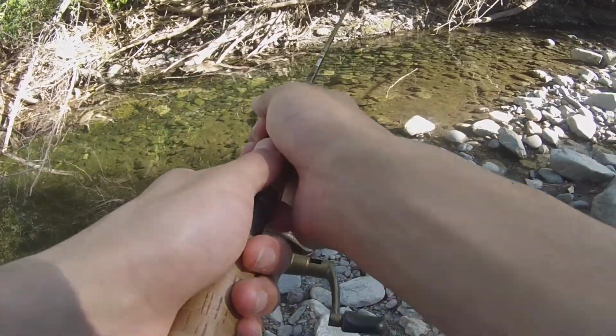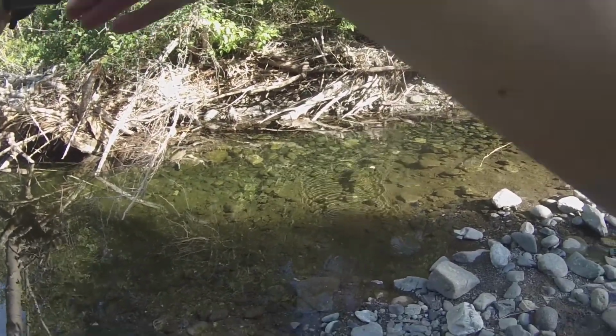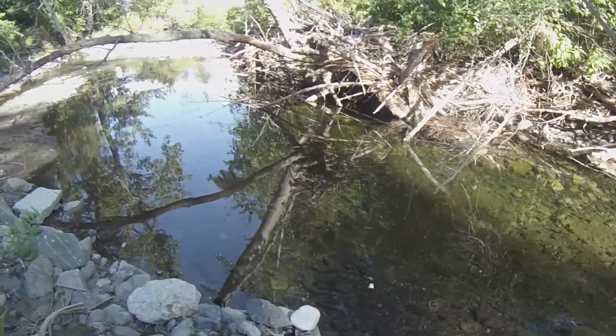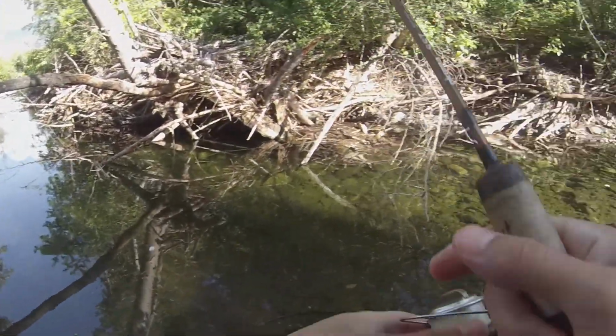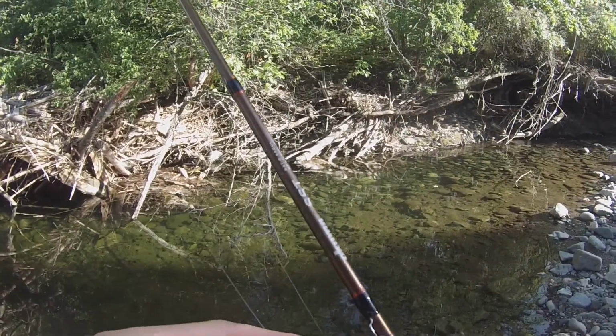See if he wants it. He got it. Got him. Oh, lost him. Oh, and he's gone right down. Watch him. Yeah, he went right down into the darker area here. Darn. That was a good fish. That was definitely bigger than the brookie I caught earlier.